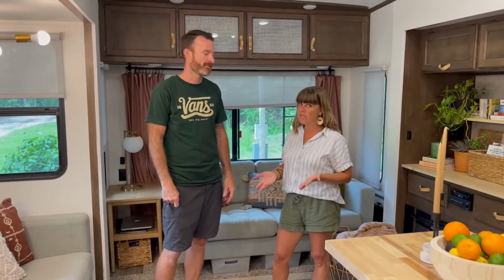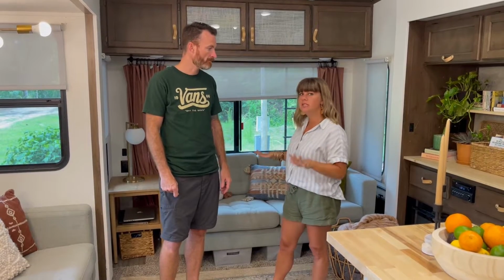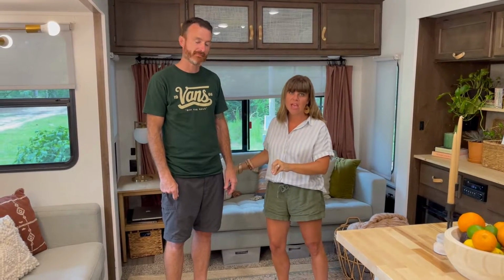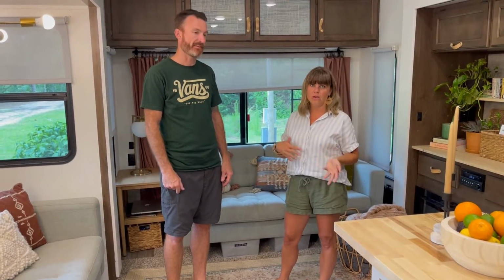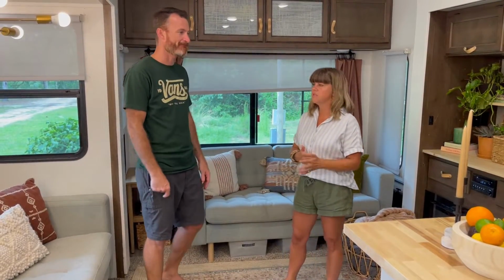A question that we get is, what about the weight? So the couches that we took out of the rig weighed a lot more than the couches that we replaced them with. And so that's given us some wiggle room with some of the other modifications that we've done in here to kind of make up for the... Yeah, balance it out. Some of the heavier stuff we've taken out had allowed room for some other stuff that we've added in. So we're not too concerned about weight as far as that goes.